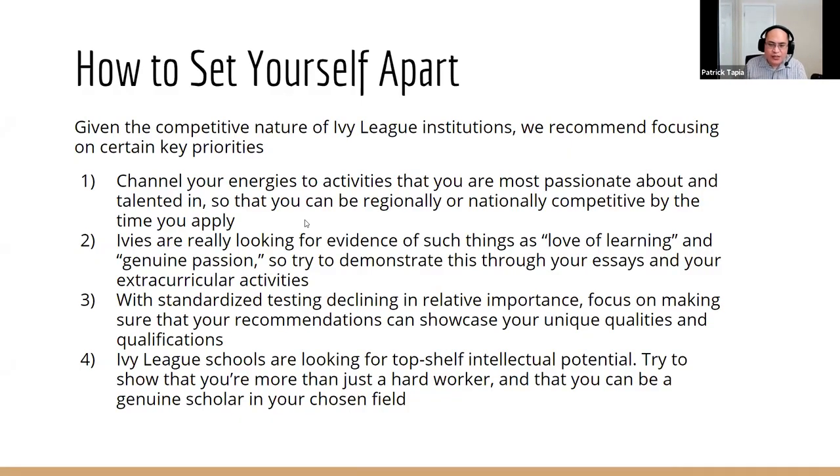So if you're, say, for example, choosing between joining a sport purely for the sake of joining a sport, but you're not spending enough time on something that you're even more talented in, like, I don't know, debate or music, for instance, then I would say it's probably strategically better for you to focus on that one thing that you can be even more talented in, if you can focus on it to the point where you can get forms of achievement or recognition to distinguish yourself from your peers, possibly even nationally.